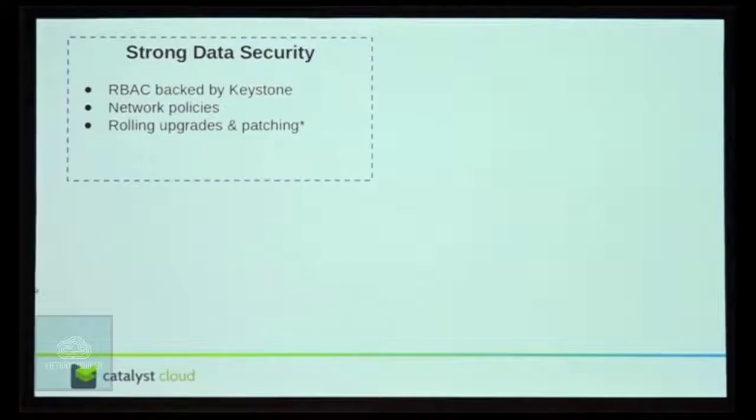So when you deploy Kubernetes with Magnum now, in our case, it's the default choice on the Catalyst Cloud: use the Calico network backend. And with the Calico network backend, you have support for network policies. I'll skip ahead a little bit. That will touch a bit on performance later.